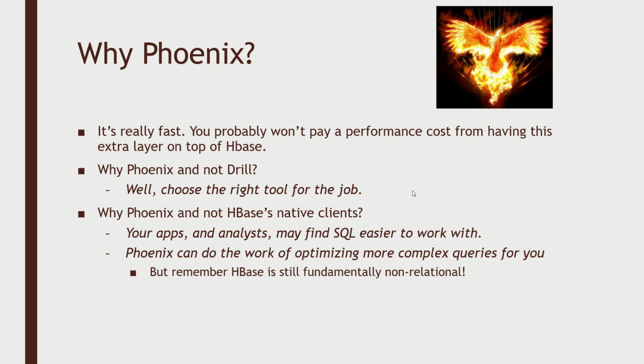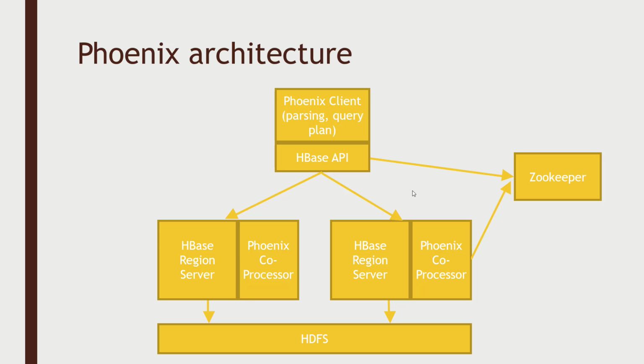But again, remember, under the hood, HBase is still a non-relational database. It is a distributed database that is distributed based on some primary key that you choose. And if you have a complex query that you need to execute, you should probably ask yourself, should I create a new HBase table that just answers the question that I want more directly? Because that's always going to be the fastest way of getting your data back to an application. If you have a very simple table where the key is whatever you are querying on and the value is exactly what your application needs, that's always going to be the fastest thing to do. So don't use Phoenix as a crutch.